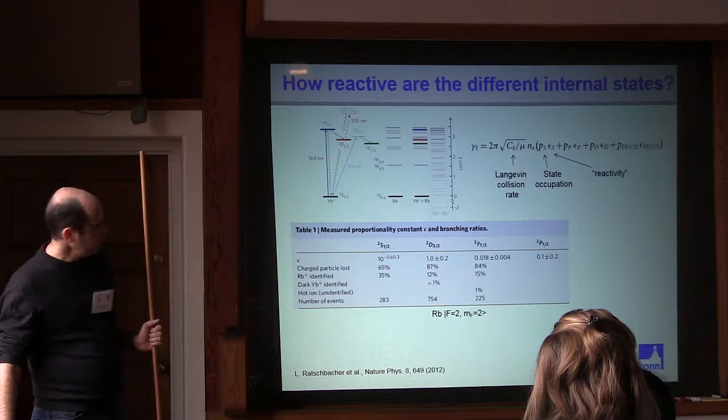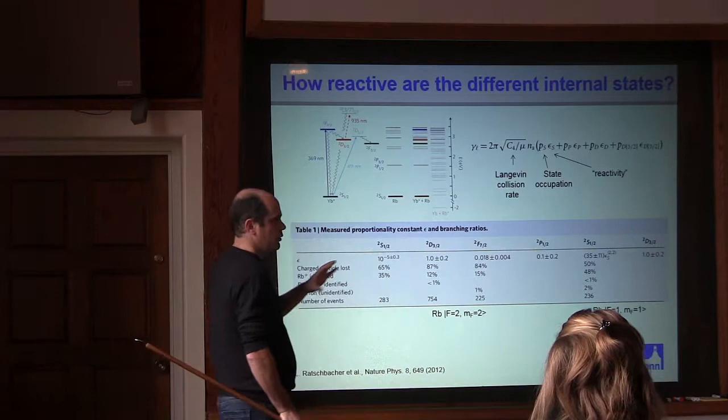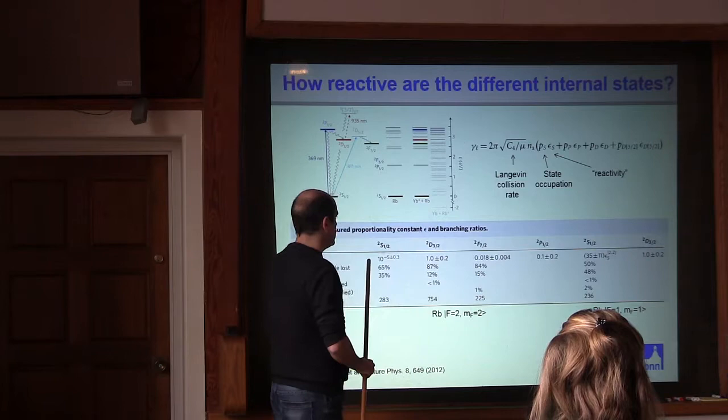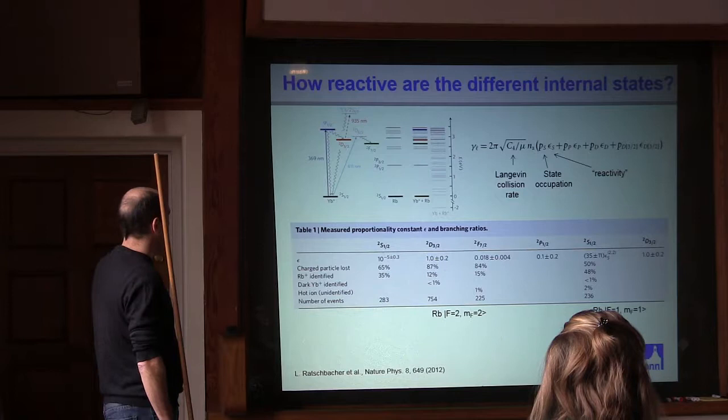Okay, and then the next step was to change the rubidium hyperfine state. As I said, we have the energetic resolution to do the experiments in a specific hyperfine state. And again, we see that this changes. Well, in the D state, it did not change much, it remains the same. But in the S state, we see that this rate goes up by around a factor of 30 if we just go to the different hyperfine states. So the physics is extremely rich, and that's happening here at short distances. But this is now a very precise and quantitative way to explore this.